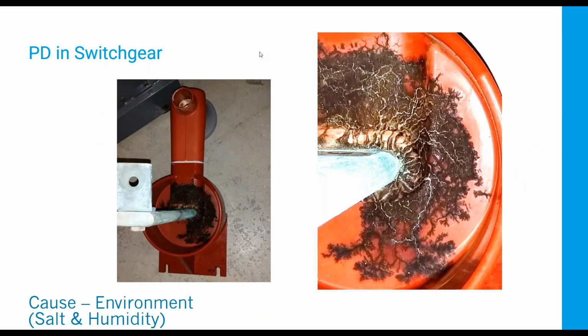Here's another example. This is in a Caribbean utility, so a lot of high salt air and humidity. This equipment is supposed to last dozens of years. The average life is maybe 6 years. You could see the metal is corroded, the tracking on the insulator, everything is classic examples of PD here.